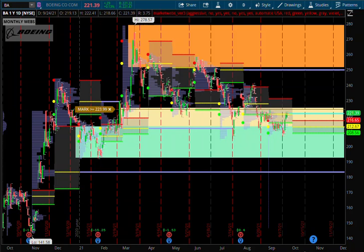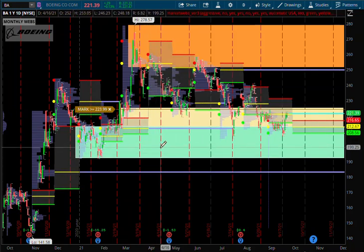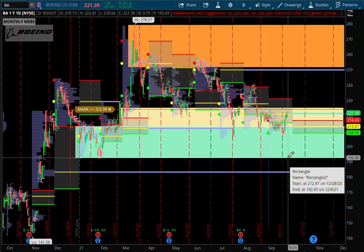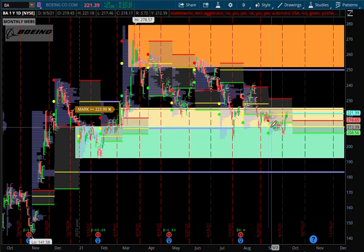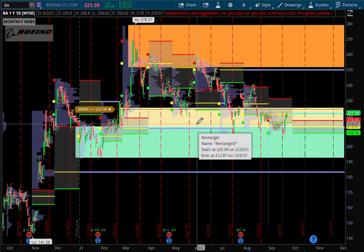Okay, Boeing is just a mess. This is the accumulation zone. I was pricing in a move all the way down to the low end of the accumulation zone. Well, it's proven me wrong. It's got me several times on that theory that we were coming down to the low, and it just won't let it come down. So what can I say?